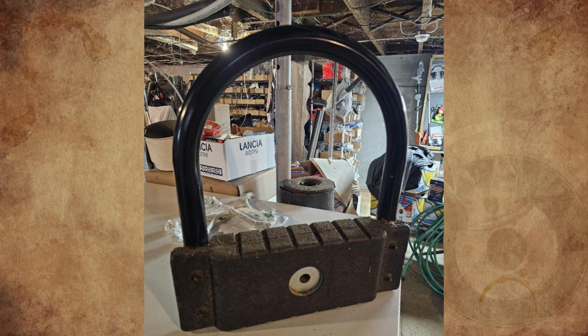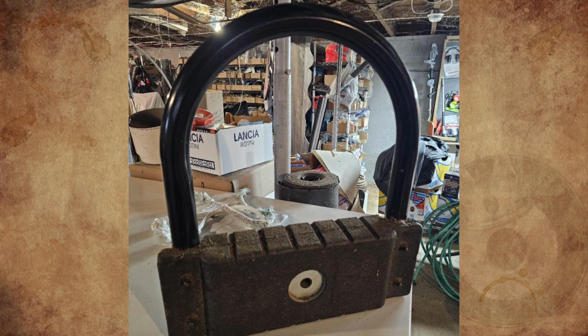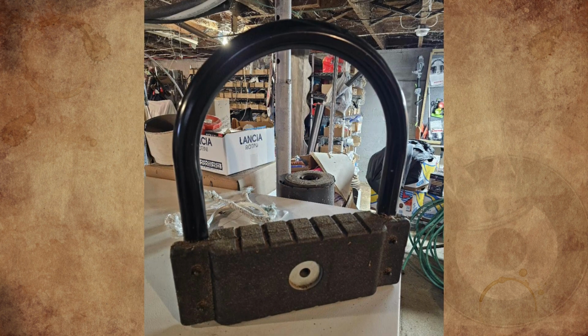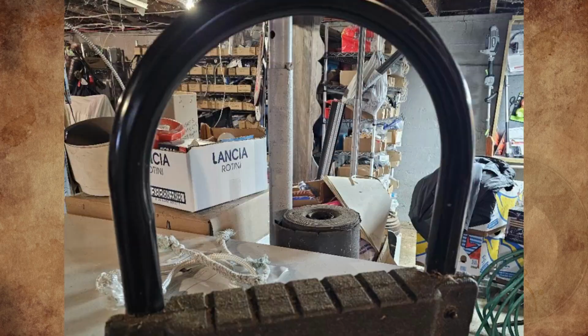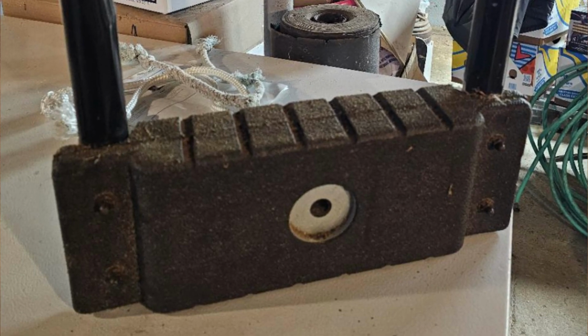What is this thing that came with other old unrelated parts? I know it looks like a bike lock, but it's definitely not that. It's about 18 inches wide, 24 inches tall, and is very heavy, maybe 30 pounds. The top part is a steel pipe, and the rough-looking part on the bottom is a weight. I think maybe cement inside.